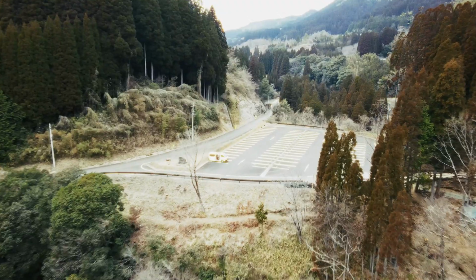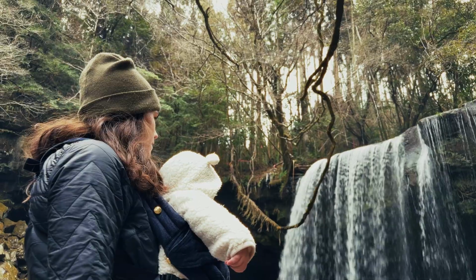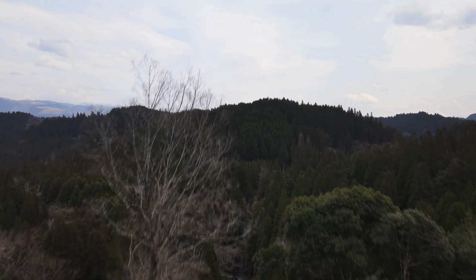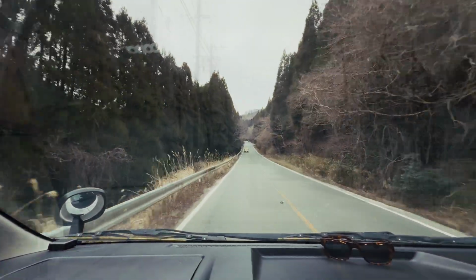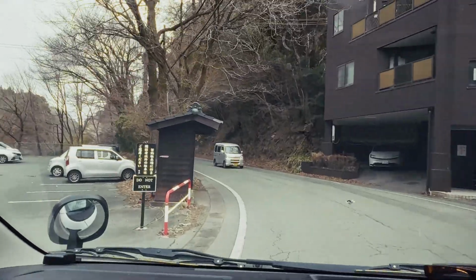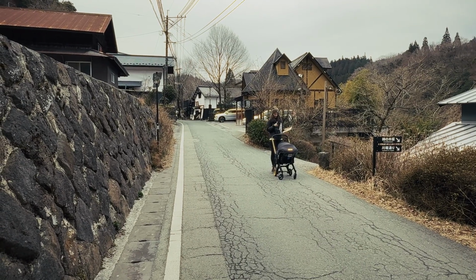Just a short walk from the car park, this hidden gem is totally worth the small detour and the 300 yen entry fee. Back in the car, we continue on the last little bit to Kurokawa Onsen. After a day of driving through Kyushu's lush mountains and rivers, we roll into one of Japan's most charming and atmospheric hot spring towns.